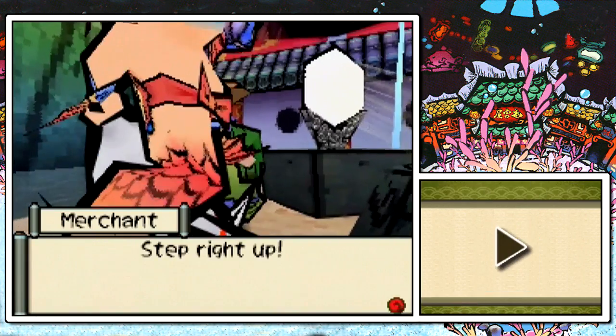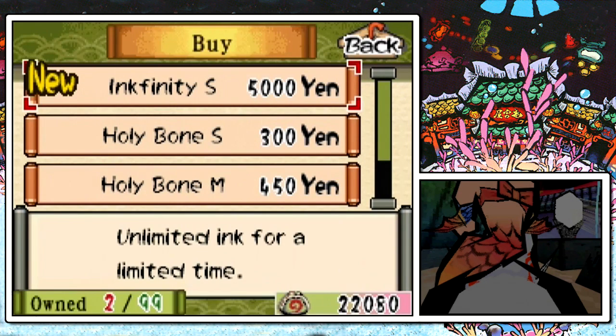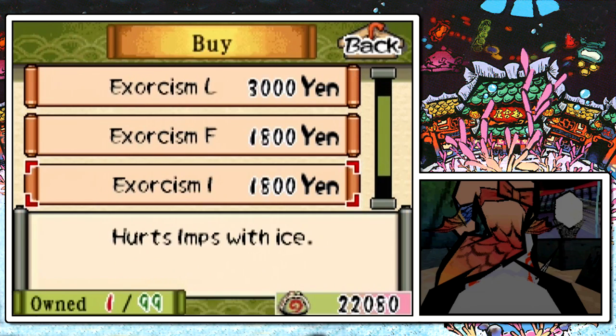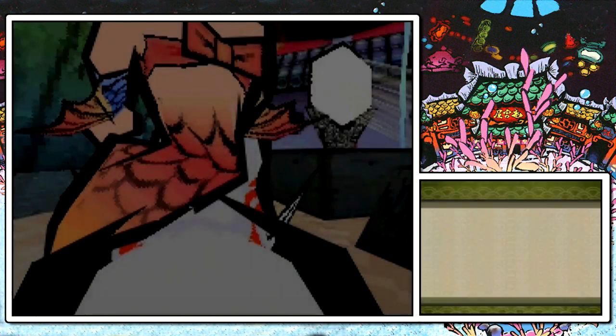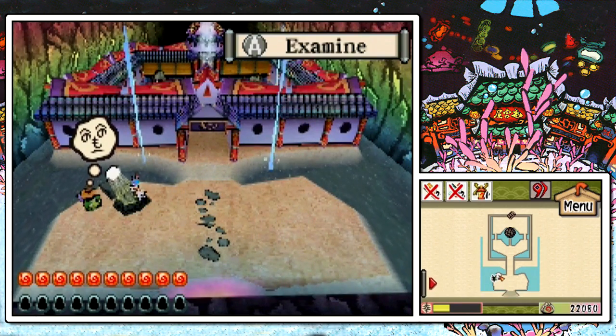So right over here, we have oddly a merchant here at the bottom of the ocean in a sacred place. This is the first guy who will sell you Infinity Stones in Okamiden, so if you want to buy some, you can, of course. And there's also a save mirror here. However, it is not the ultimate mirror that you can use to teleport. So how about we go ahead and save our progress?